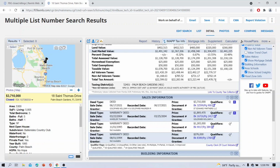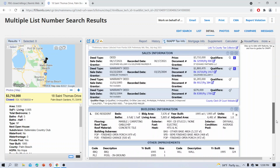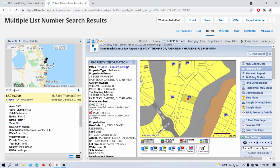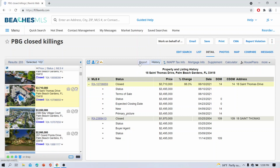Something's wrong here. How could $23,000 be the taxes? Something's fishy. It should be a lot more than that for a house that size, wouldn't you think? I don't know. Maybe I'm wrong. I wonder what the deal is with that. But anyway, let's go to the next one.